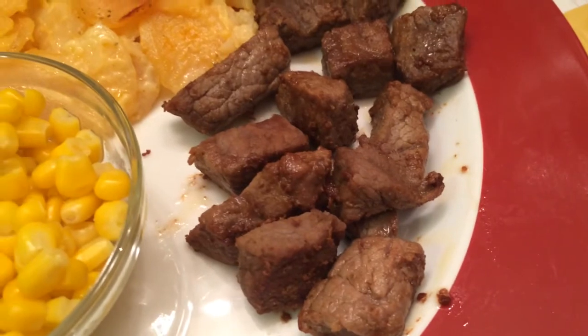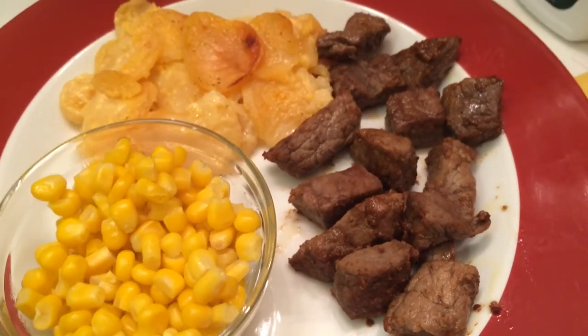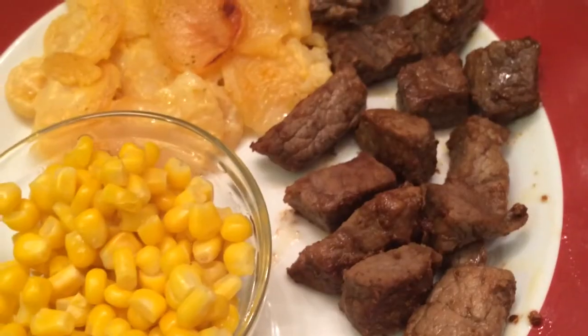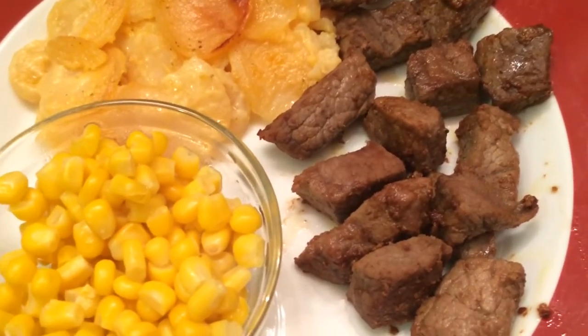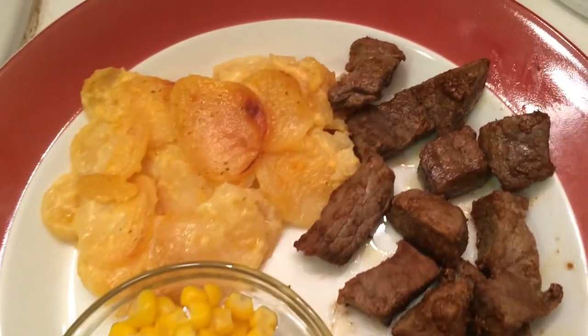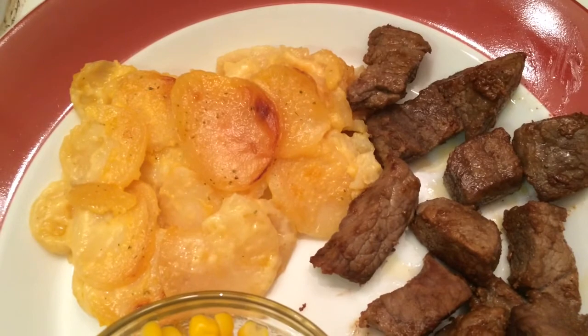You guys know the Pioneer Woman. I will have her website linked down below, but she is a cook and she makes hearty meals. So I got this recipe from her website, and it is just steak bites. It's steak cooked in butter, seasoned with seasoned salt and pepper, and you just get the butter really, really hot in the pan. Put the steak in that's already been cut up, and you just fry it up basically, and it was really tasty. It was super tender.